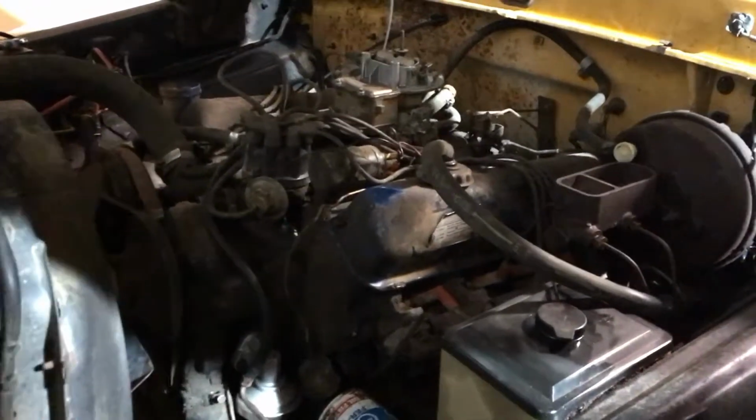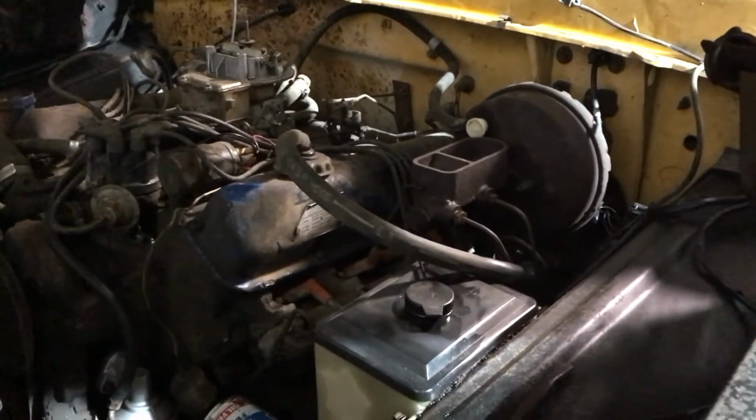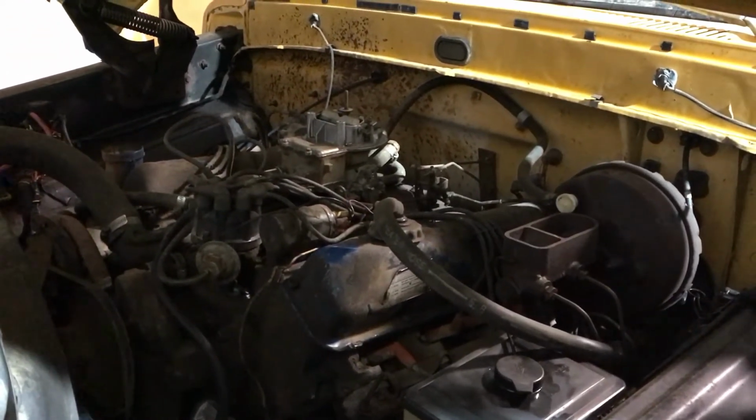That's pretty cool. You just turned the key and it started, right? You didn't even have to touch the throttle. Hit it again. Hit it again.